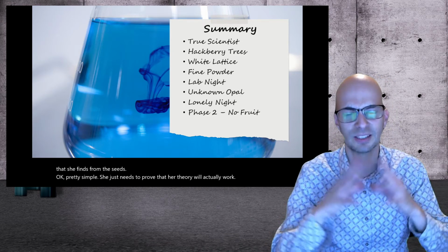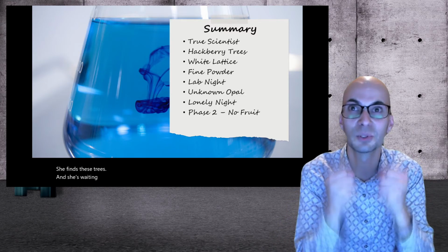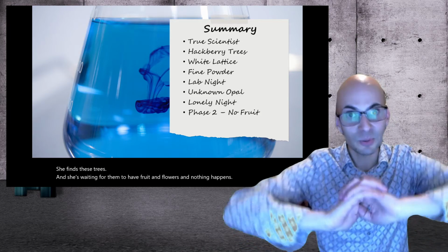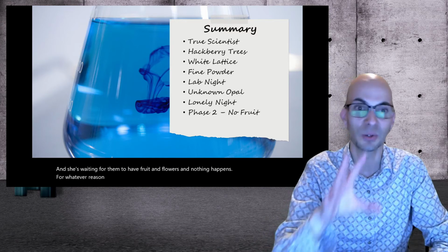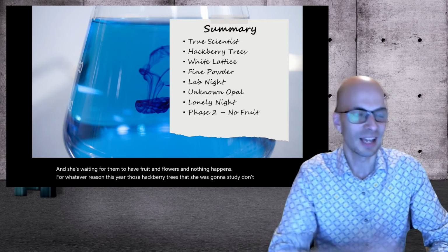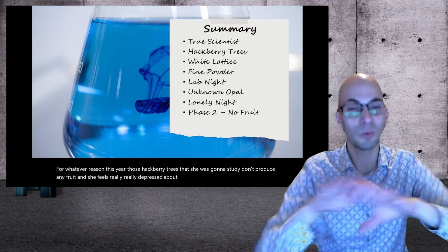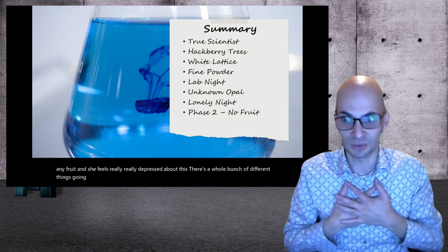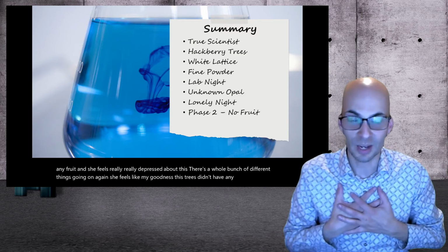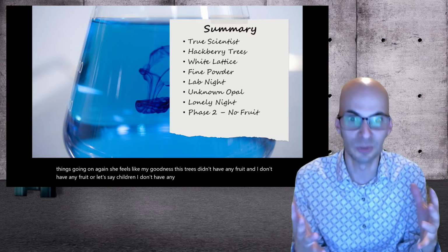Well, she finds these trees and she's waiting for them to have fruit and flowers, and nothing happens. For whatever reason, this year, those hackberry trees that she was going to study don't produce any fruit. And she feels really, really depressed about this. There's a whole bunch of different things going on. Again, she feels like, oh my goodness, these trees didn't have any fruit, and I don't have any fruit, or let's say children. I don't have any children. What am I doing with my life?